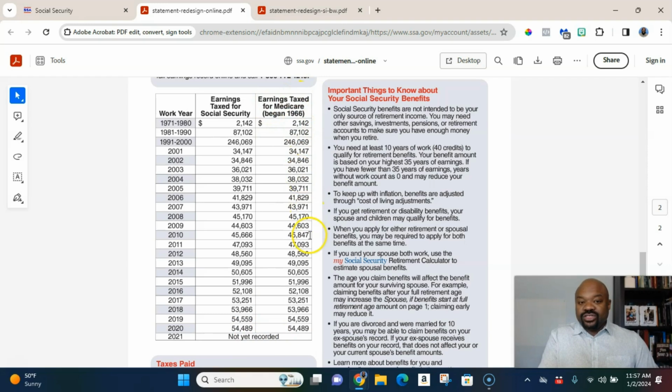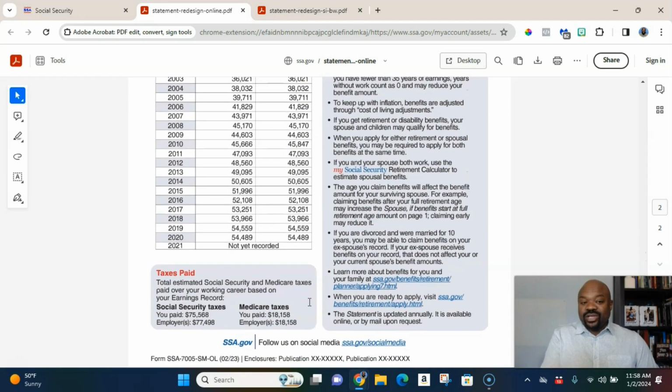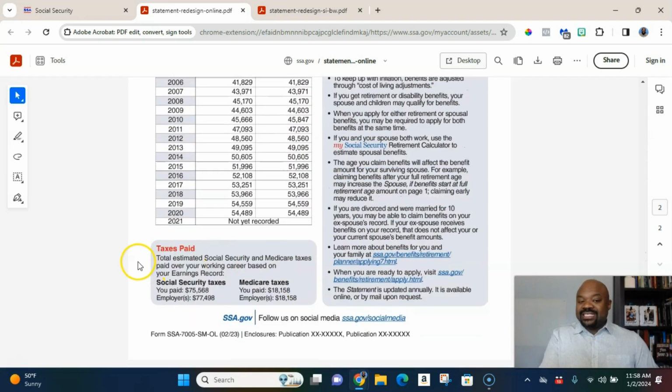And then it goes through each of those years as well. And then it breaks it down for you again. And then lets you know how much the taxes that you paid were. So it says, hey, look, the total estimated Social Security and Medicare taxes paid over your working career. And then it listed for you.